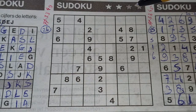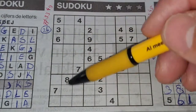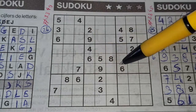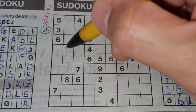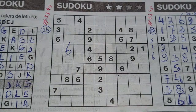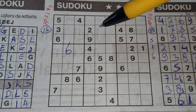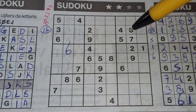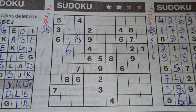Let me see. The 6 in this first column, 6 in the third column. So the column between, the only place for the 6 should be here, or there. We see there's a 6, no 6 there, here 6, no 6 there. The only place for the 6 should be there. Alright. 5 missing numbers in this big square. One of the missing numbers is an 8. We see an 8, no 8 in these 3 boxes. There an 8, no 8 in those 2 boxes. So 1 box left for the 8. Should be there.